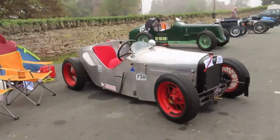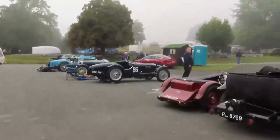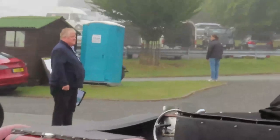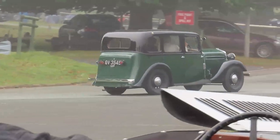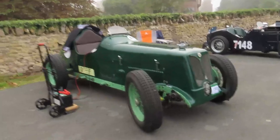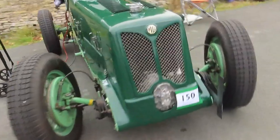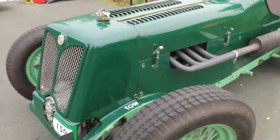Another little Austin 7 special. These do look good very low, don't they? Oh, I can hear a Wolseley 6-cylinder just rolling in over there. That's nice. Lovely sounding 6-cylinder, that. Got an MG special over here. That's quite a different one. Supercharger. Actually, it's an MG branded supercharger. That's quite interesting.